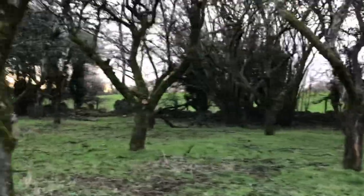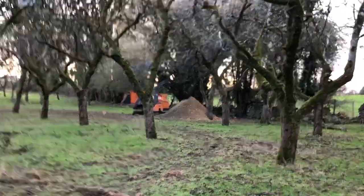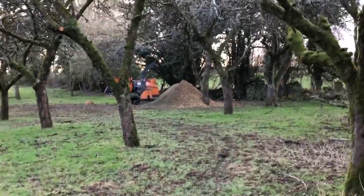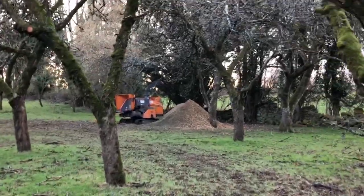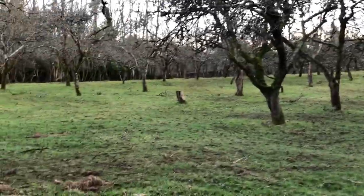That's firewood. And then today, so the first day was that first pile and half the orchard. And today was the second day. And here's this ginormous pile of wood chip. So you can see the orchard now, completely clear.